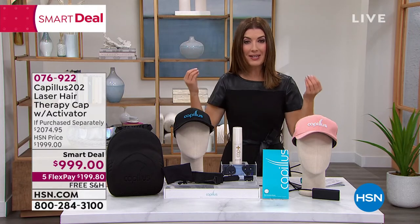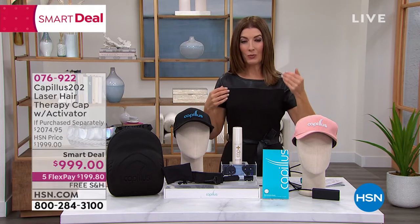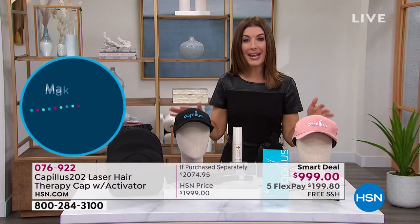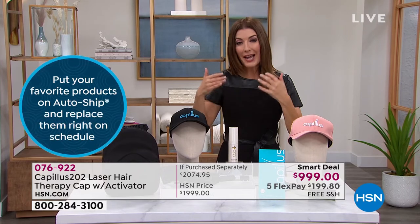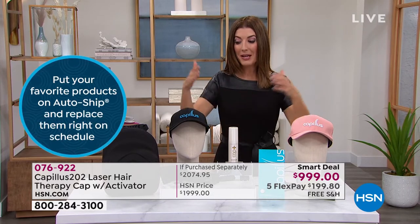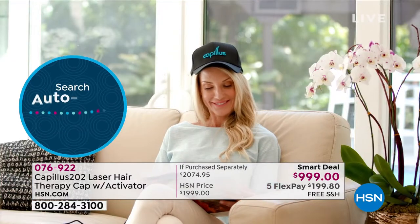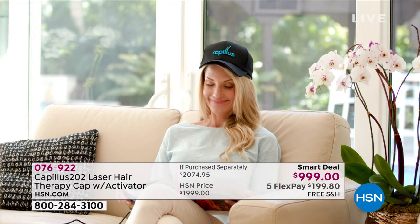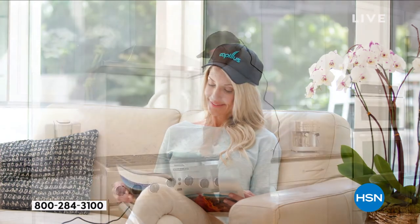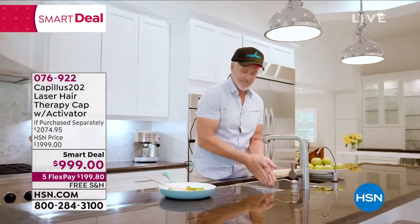And whether your hair is thinning, whether you're starting to see more of a scalp, whether you're a man or a woman, this is something you can do something about. And that's the exciting part, because this is an FDA-cleared device that's clinically proven to regrow your hair. But you're not gonna see the results unless you actually wear the hat. If you've got 6 minutes a day, let me tell you, it's gonna be super easy. Make your omelet, wear your hat.